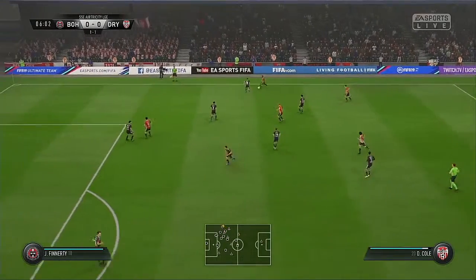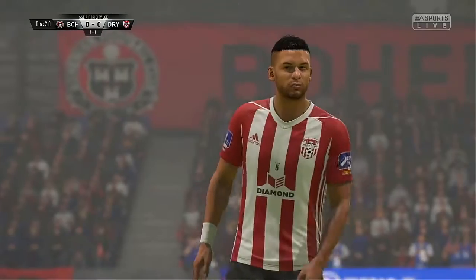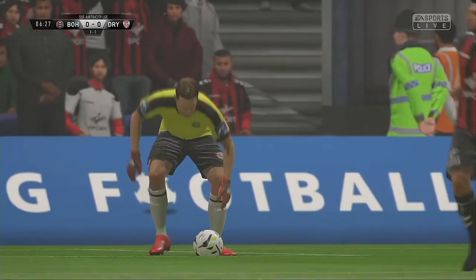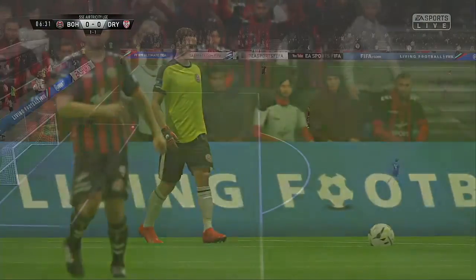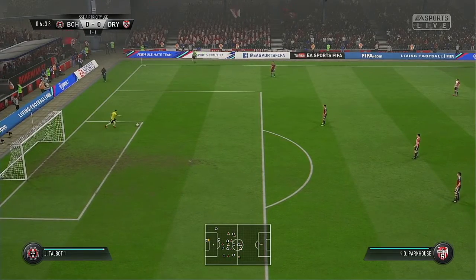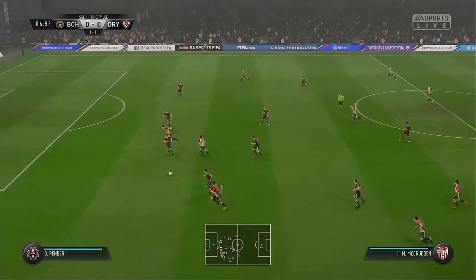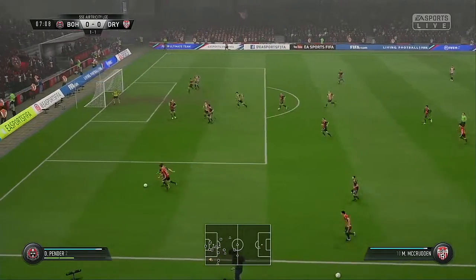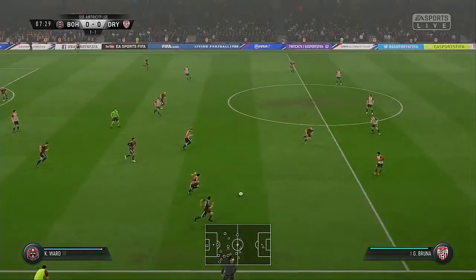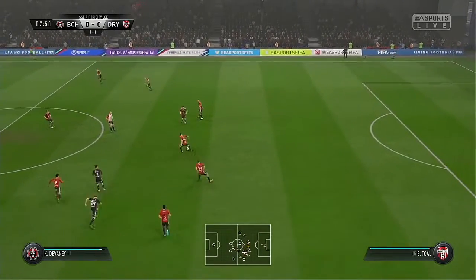Using his physical power to protect the ball. No doubt about that, goal kick. To me, he's got some room out here in the wide position. That's a turnover in play. It's Ward, looking to use the full width of the pitch in this attack. Good interception there.